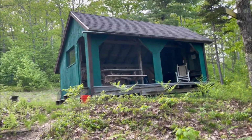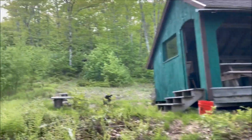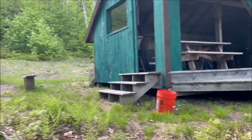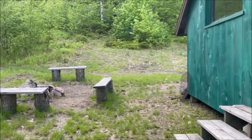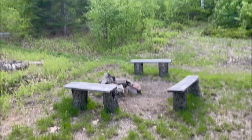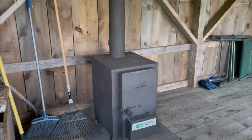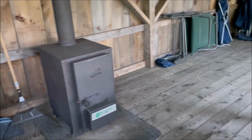Here we are. Made it. Whew. Looks like maybe a privy back there. I didn't realize there was also an outdoor fire pit. I knew about the wood stove. Kind of looks like a new one. This is so nice.